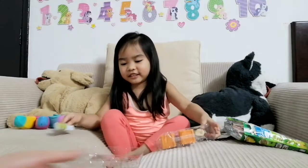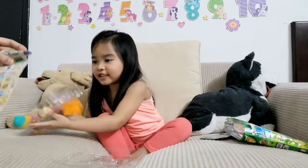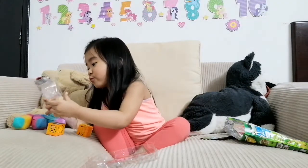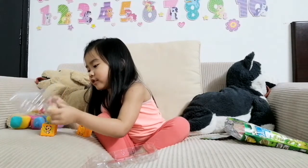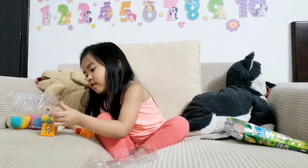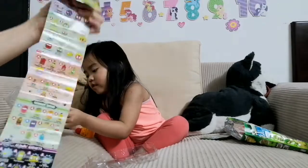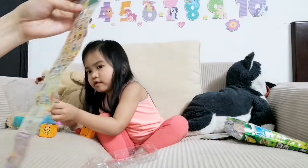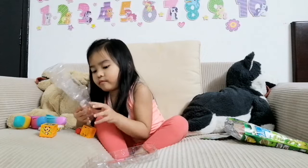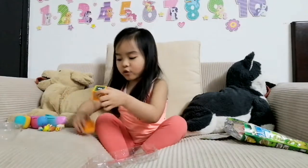Instructions. That's too much. These two clues is so glowy. We have 40 of this grocery gum, and that's additional 10. I'm so excited. What's on the blind bag? Let's open these.